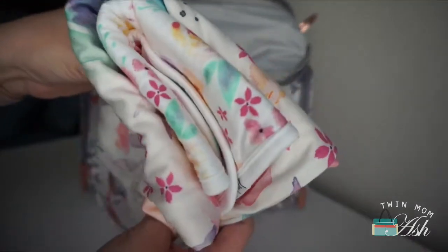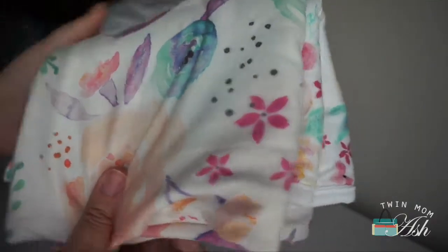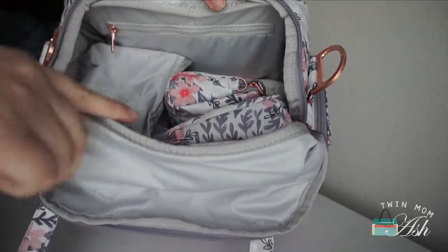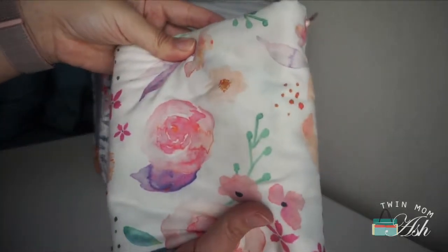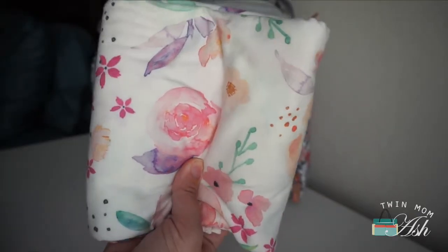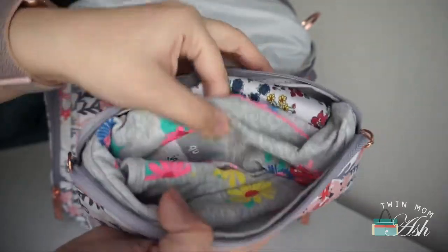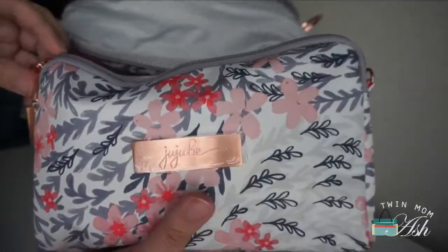These are by Copper Pearl and they are in the Bloom print. So as you can see, I have a large, medium set piece and then 2 other things. I have a swaddle blanket, also by Copper Pearl in the same print, a medium set piece, and this has a wet bag and a newborn onesie, a large set piece.